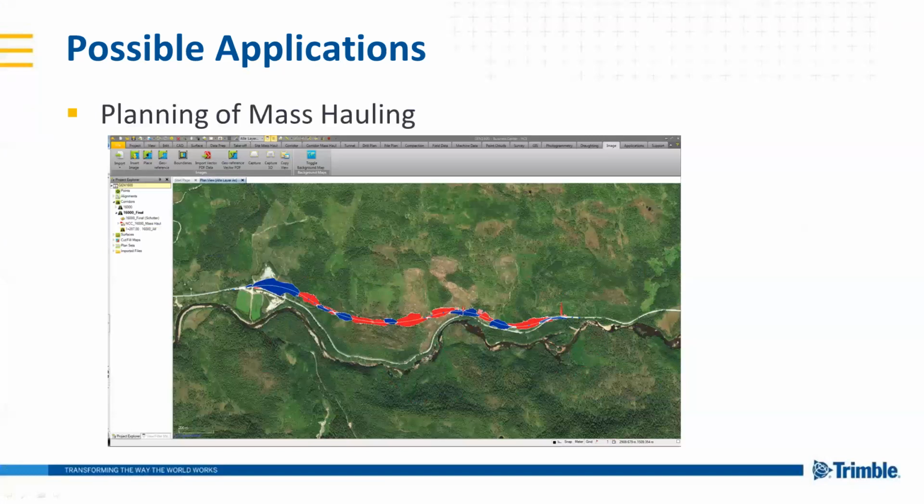But what is the problem today that we face, or even in the future, with having BIM models and proper 3D models? Yes, we have cut fill. We know where we would need to move material, but we don't know our haul roads, meaning where do I get the material from, or where can I remove the material to, what landfill site do I move material.